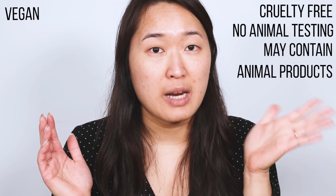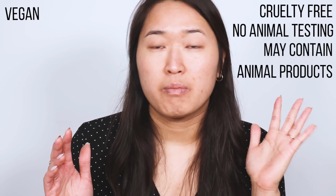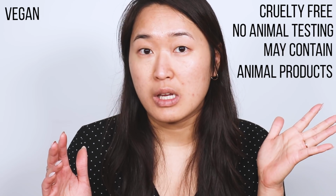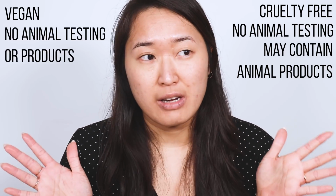There's a difference between cruelty-free and vegan, of course. Cruelty-free means that they're just not tested on animals, but they may contain animal products like beeswax, carmine, mineral oil, etc. Sometimes goat milk is used in makeup. And vegan just means that there's no animal products and it's not tested on animals. I'm not an expert on cruelty-free makeup. I would highly recommend these three channels.